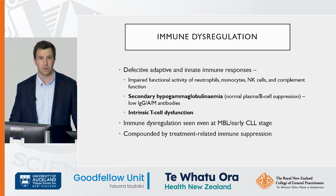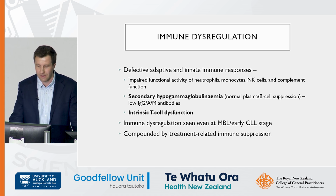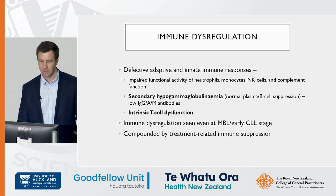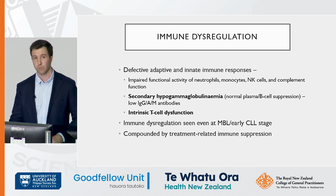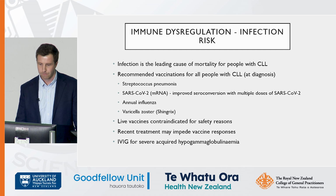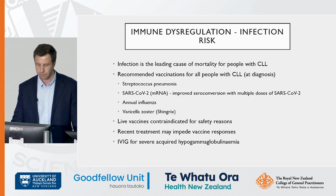And we also see, importantly, that T cells are really quite dysfunctional in people with CLL. And that leads on to two pretty important associations. Importantly, we see this immune dysregulation even when a patient has very early stage disease. So just making a diagnosis of MBL or CLL should prompt you to consider these ideas. We know that infection is the leading cause of mortality for people with CLL.